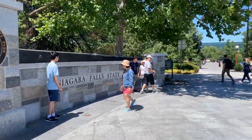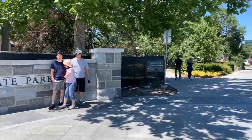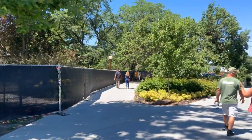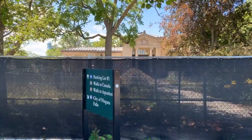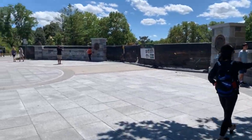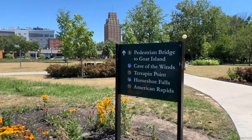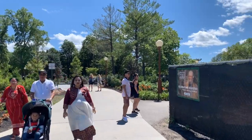It's not too far away. Your cute shoes. One, two, three. How cute. I like those shoes. And I have to go the other way. I'm not going the right way. Says pedestrian bridge that way at Goat Island. We don't want to go there. We already saw all that.